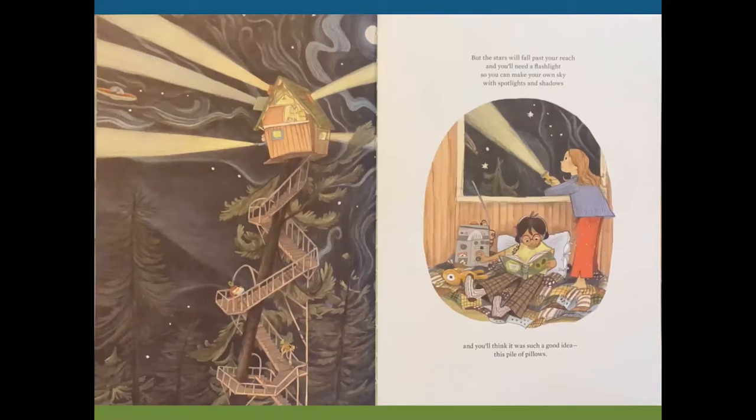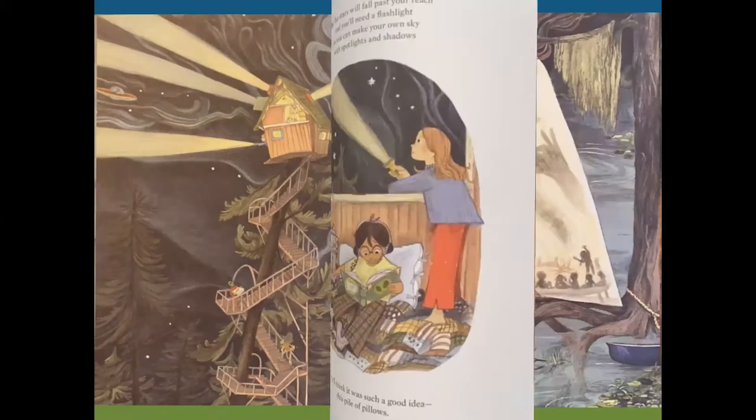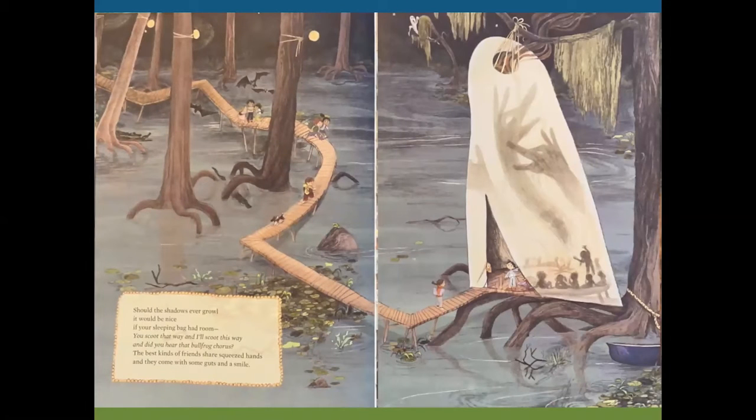But the stars will fall past your reach, and you'll need a flashlight so you can make your own sky with the spotlights and shadows. And you'll think it was such a good idea, this pile of pillows. Should the shadows ever growl, it would be nice if your sleeping bag had room. You scoot that way and I'll scoot this way. And did you hear that bullfrog chorus? The best kinds of friends share squeezed hands, and they come with some guts and a smile.